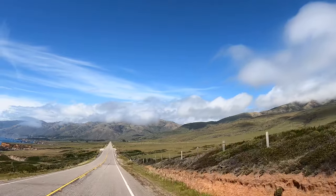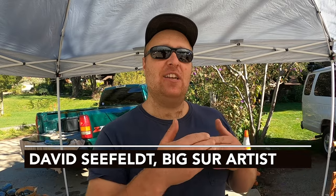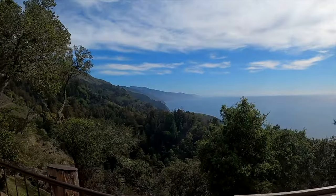Next up, photo spot number 3. Nepenthe, looking south of here, and then you'll get 2 or 3 points you'll get to see all in one photo. So that iconic shot of Big Sur that Dave the Jade Maker talked about is right here at Nepenthe. You can't miss it. It's right over there.